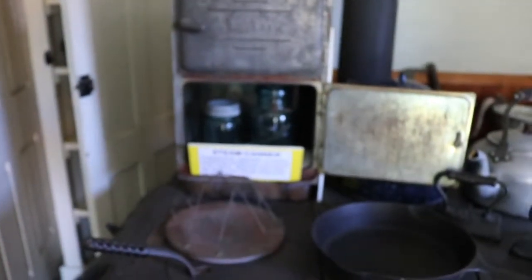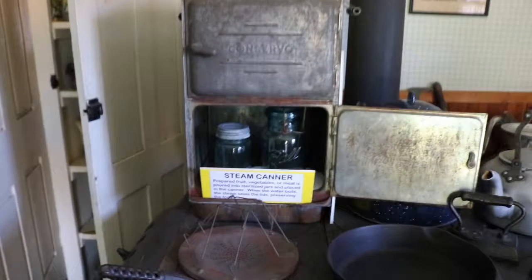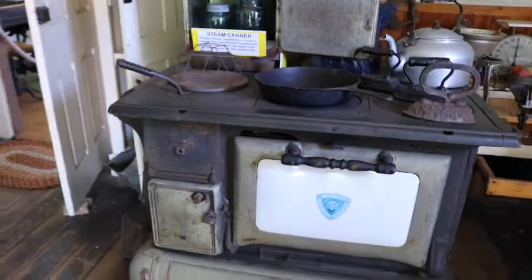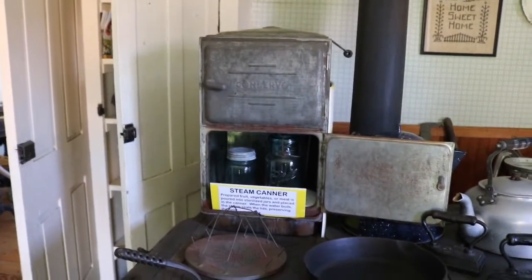Okay. So this would have been the kitchen. Look at that. A steam canner. Wow. That's how they can things. I put that on the stove. Look at that. On this wood burning stove. I've never seen that, a steam canner from the old days.